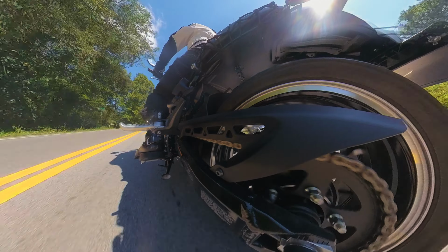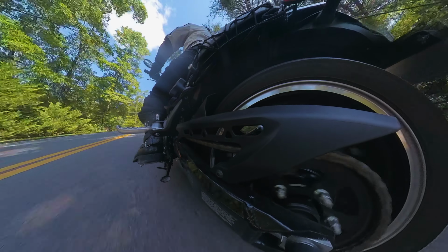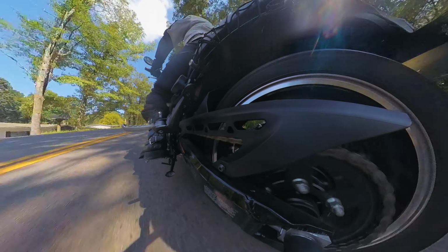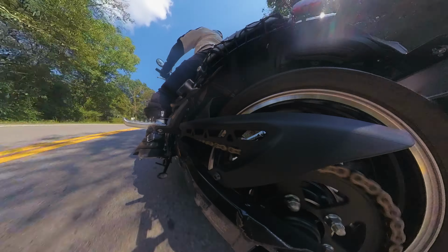There isn't any crash protection for the tank and the radiator, so I'm probably not as uninhibited in the corners as I'd prefer to be. I did notice that SW Motec makes a nice looking set of crash bars for the motorcycle, and I'd recommend those if you really wanted to explore the limits of the Z900RS. I found the chassis on the Z900RS to be excellent.